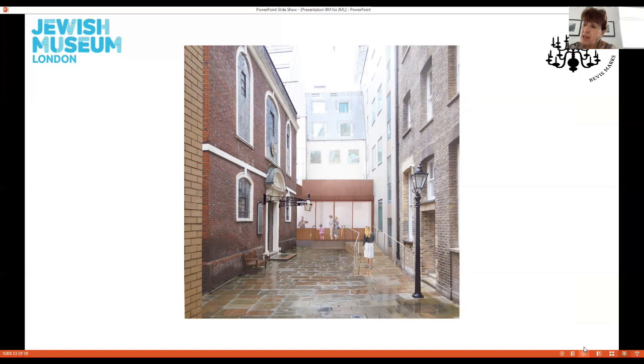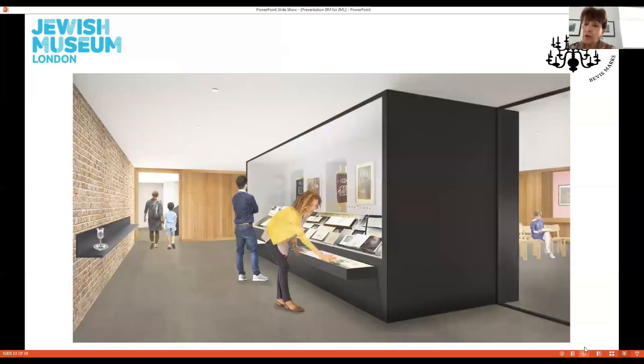So if we move to the next slide, you can see a view now of the galleries and how the collections will be displayed. And you see there some drawers underneath the showcases. So the idea is really to have as much of the collection accessible to our visitors. So you'll be able to look at archives, at documents, and some of the other wonderful things in the collection.